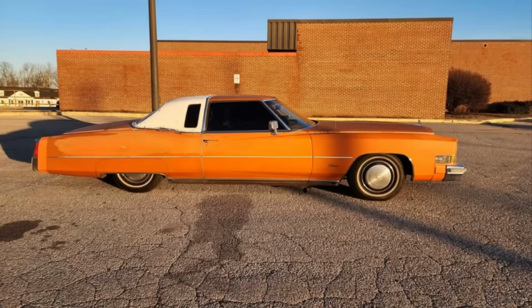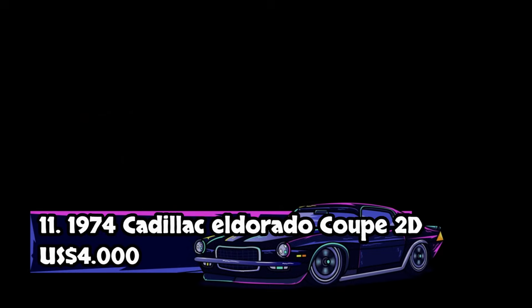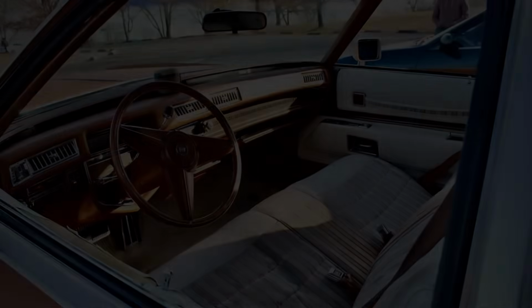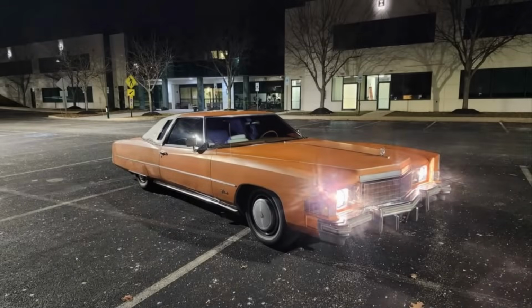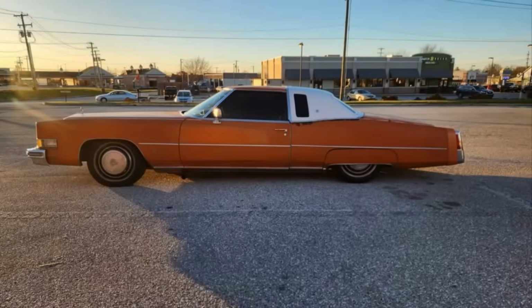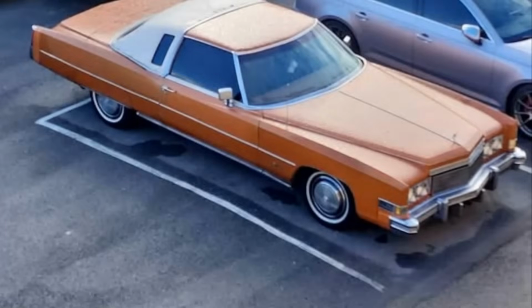This 1974 Cadillac Eldorado Coupe 2D, listed for $4,000, is a substantial project car with a long list of recent upgrades and a few significant challenges. Located in Hanover, Pennsylvania, this Eldorado is notable for once belonging to Tom's Refurbs, a detail that adds some intrigue to its history. It retains its original 500 cubic inch V8 engine, though the motor is currently locked up solid and non-functional. The transmission, however, is still good, and the seller notes that nearly everything else on the car remains solid.